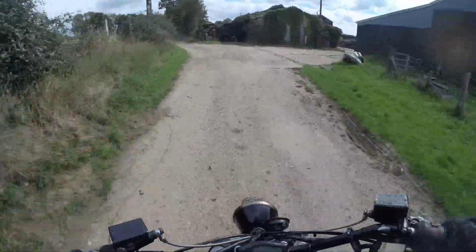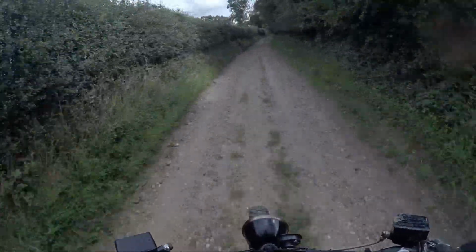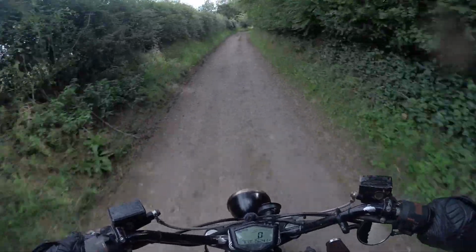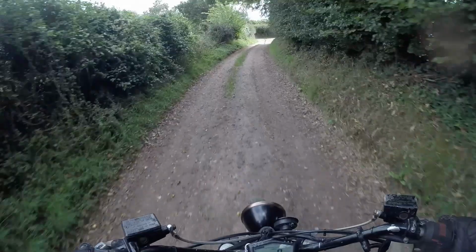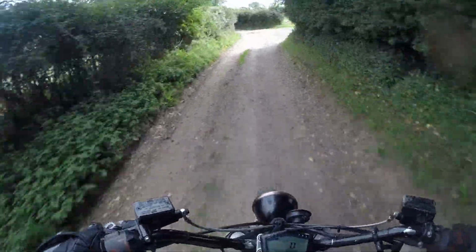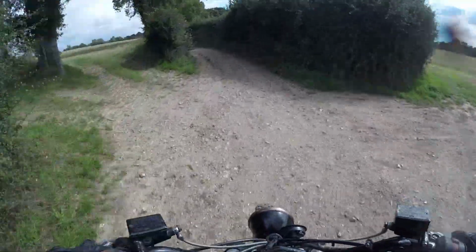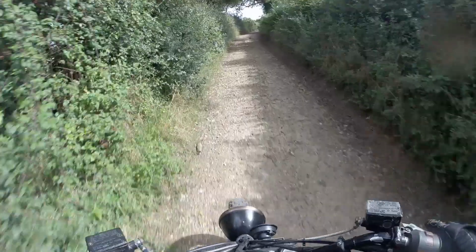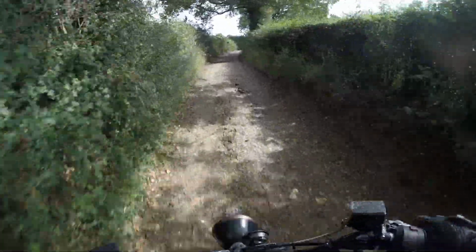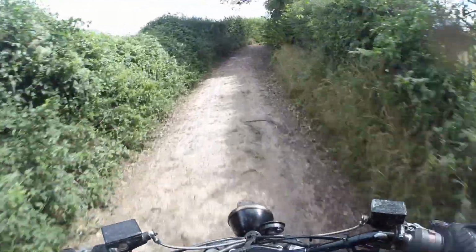Now, when Radar said he was bringing me green laning, this is what I thought. I'm really glad that Ian's bringing me on some light green laning, because I would hate to mess his bike up on that stuff that Radar brought me down. Who knows, maybe I'll get caught out on the weight of this and mess this up.